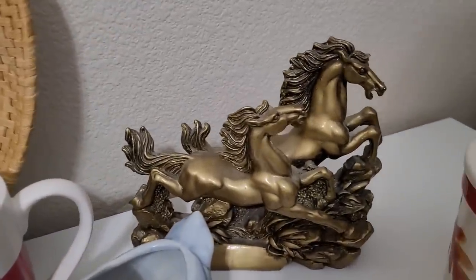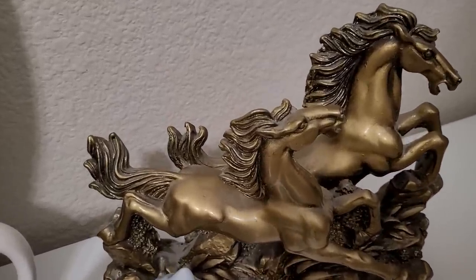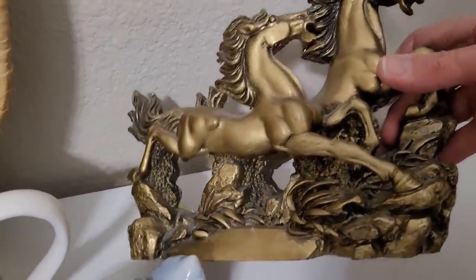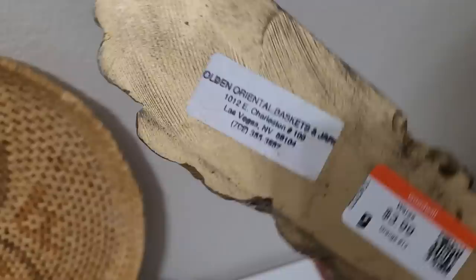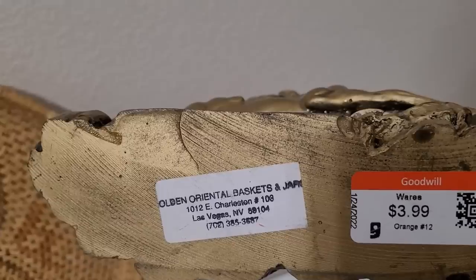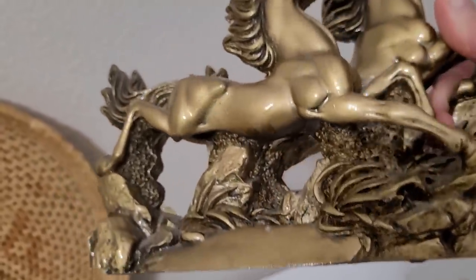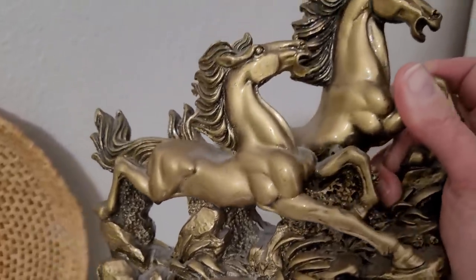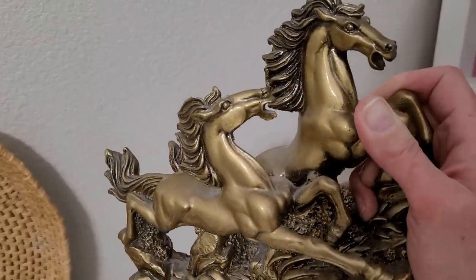Back here, we have a gorgeous galloping Mustang statue. I was really excited to find this. The detail is absolutely stunning here. Two Mustangs, they're just racing together. Really lovely gold finish. It's glossy. The sticker on the bottom says Golden Oriental Baskets and something else I can't read with an address here in Vegas. I paid $3.99, and in my research, there are quite a few of these online, and they range from about $50 all the way up into the hundreds. But this one, I shall ask $45.